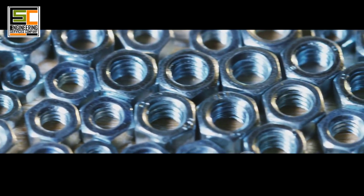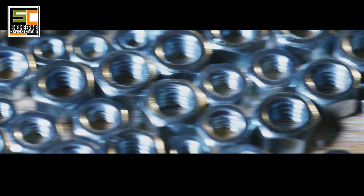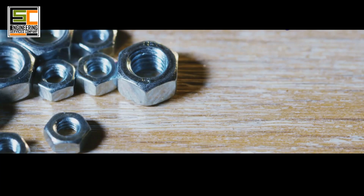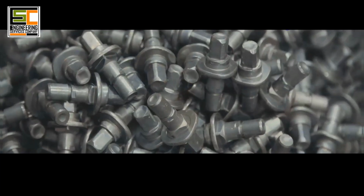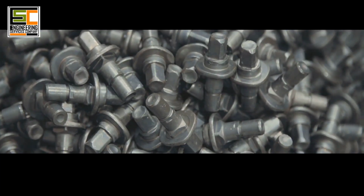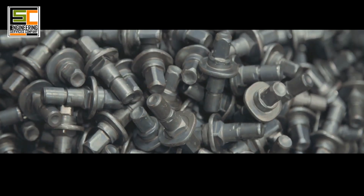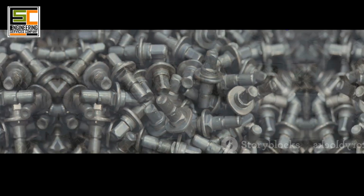Each bolt type has a unique purpose, making them essential for countless applications, from assembling furniture to constructing aircraft. The world of bolts is vast and varied, with each type playing a crucial role in ensuring the stability and integrity of the structures and devices we rely on every day. Whether it's a simple home repair or a complex industrial project, bolts are the backbone that holds it all together.